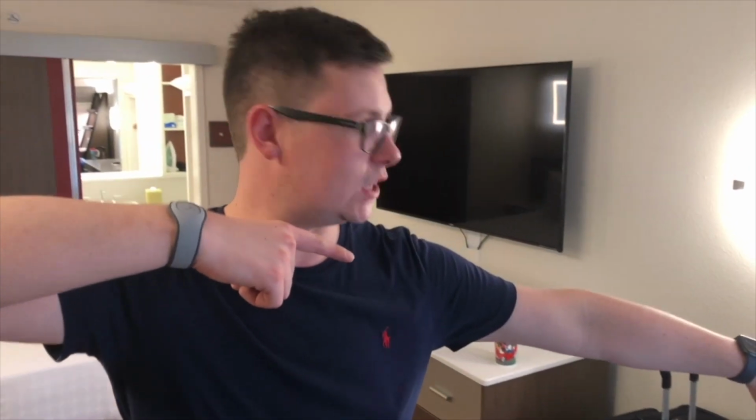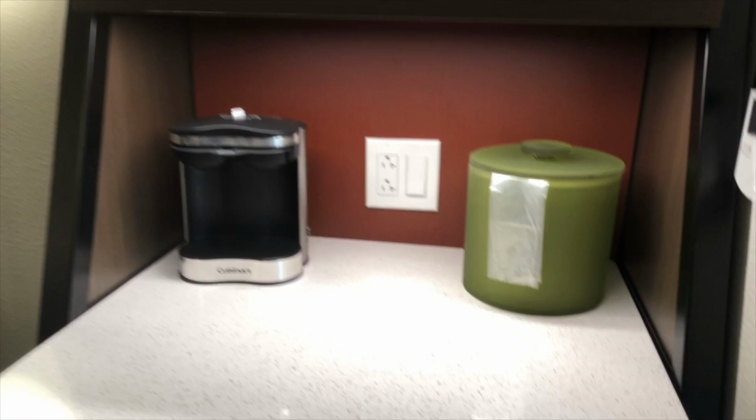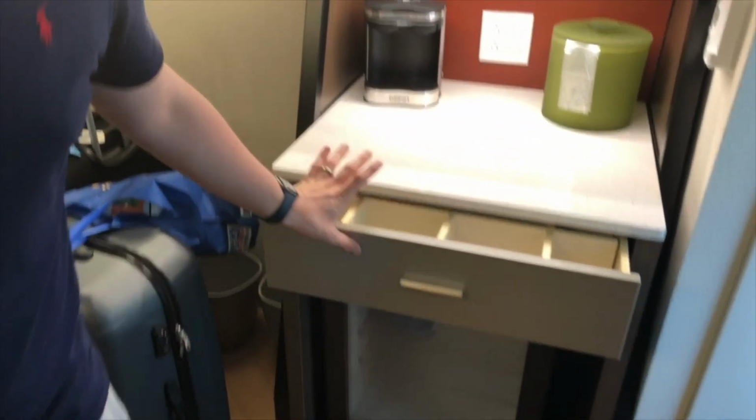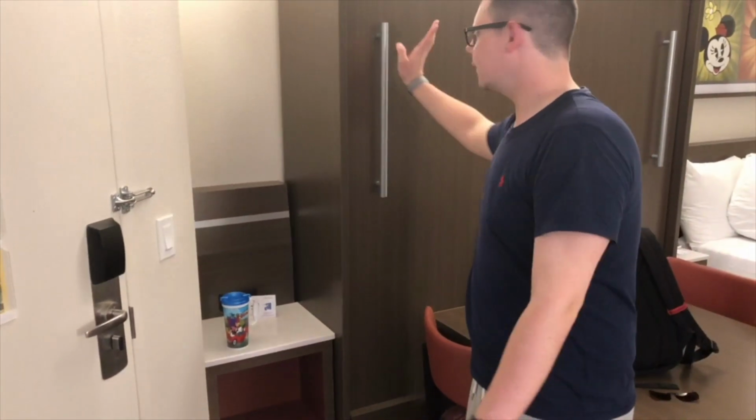Fridge, a coffee machine, ice bucket and some storage area there for whatever you store there. And a drawer with coffee, tea, creamer, sugar. Small storage here, USB plugs. Got USB plugs next to the bed. This is the other bed.